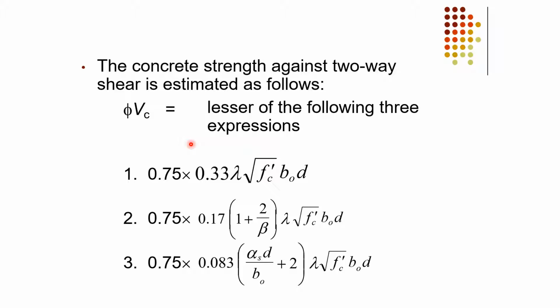So how do we calculate the shear strength of the footing? The concrete strength against two-way shear is estimated as below. To calculate the concrete shear strength, here are three criteria. We get a strength from each criterion, and take the lesser of the following. Whichever strength is lesser, we will take as the shear strength of the concrete of the footing pad.